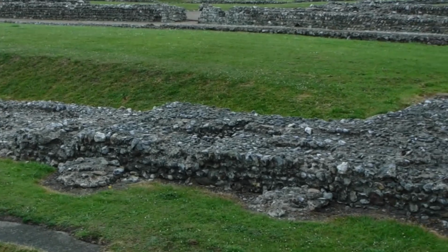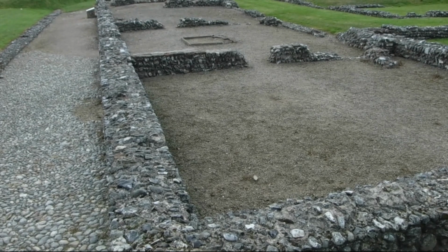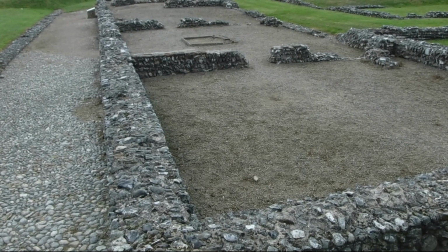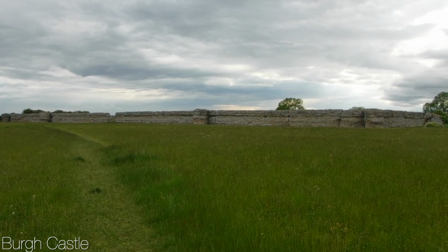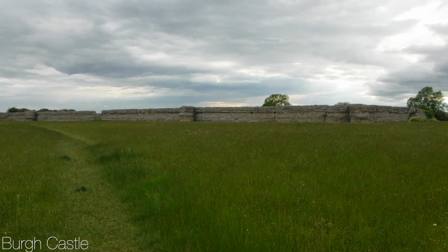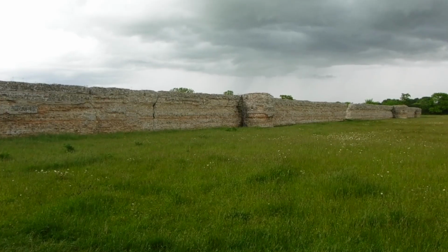Some time after the year 260, another fort was built on the opposite side of the estuary, at Bure Castle. Bure Castle served to protect merchant ships in the estuary and to support military operations.